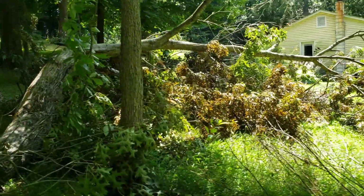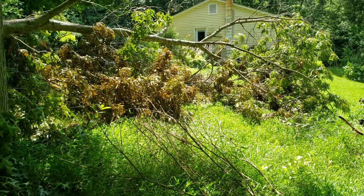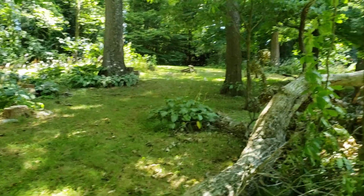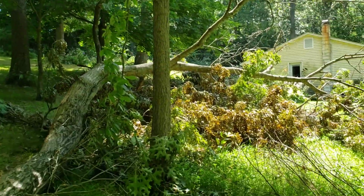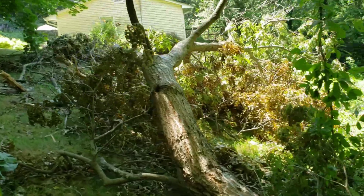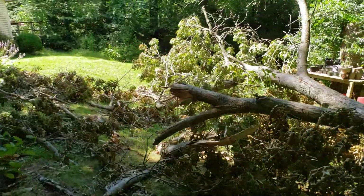So we're waiting on our tree guy. I've already contacted him. He's booked up all the rest of this week, and I told him quite frankly, this is not in the way of anything. It's not bothering anything. It dropped and fell straight to the ground. It didn't even break any of my smaller trees around here. So this is really nothing for me more than an eyesore. And if it's going to take him a couple of weeks before he can get around here and do that, that's fine with me, because I'll get a good deal on it when he actually does come and remove it.